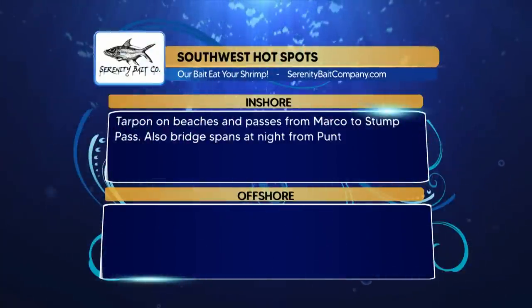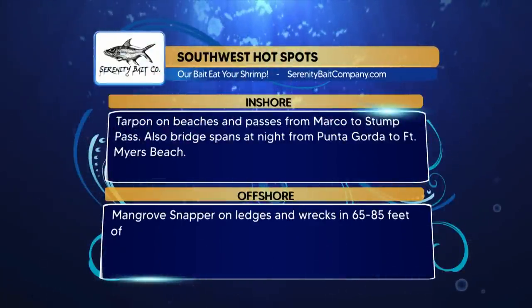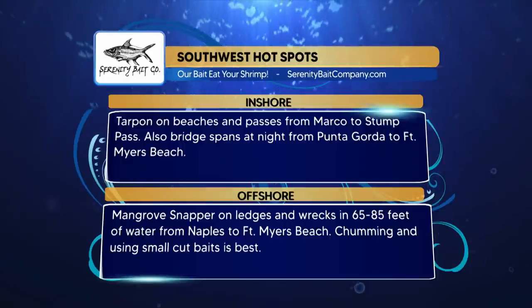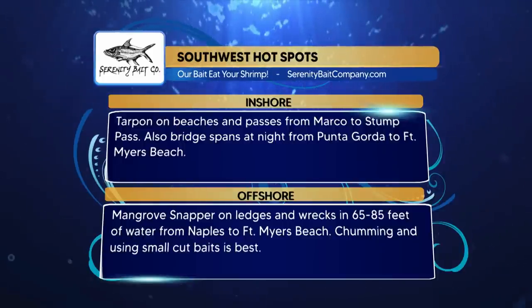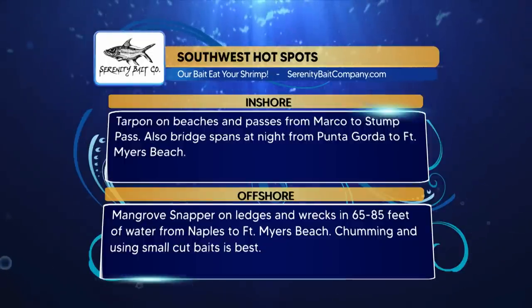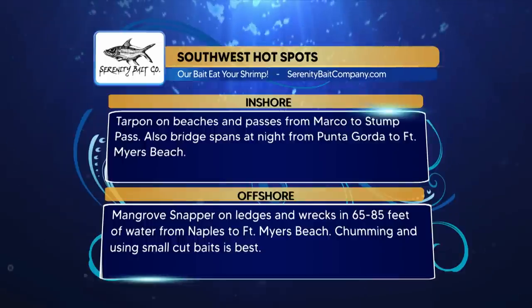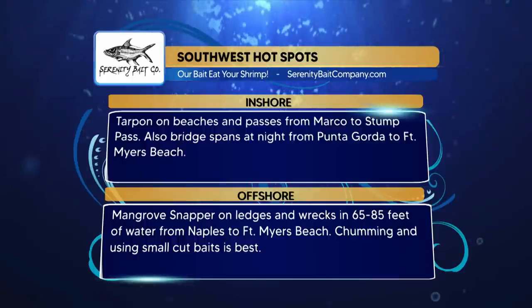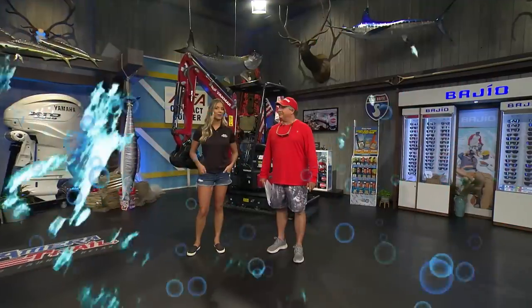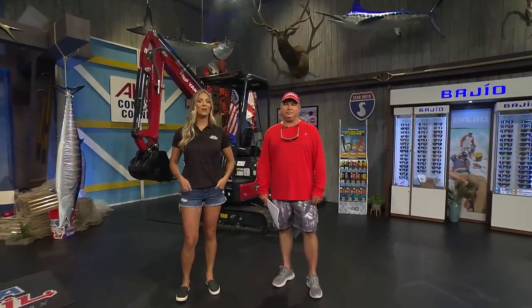I'm going to take your Serenity Bait hotspots from here. Serenity Bait Company does a great job of providing you with bait. Inshore, tarpon on the beaches and passes from Marco to Stump Pass. Also, the bridge spans at night from Punta Gorda all the way down to Fort Myers Beach. And then offshore, mangrove snapper on the ledges and wrecks from 65 to 85 feet of water and from Naples to Fort Myers Beach. And then chumming and using small cut baits is best to get those mangroves to pop up. Absolutely.